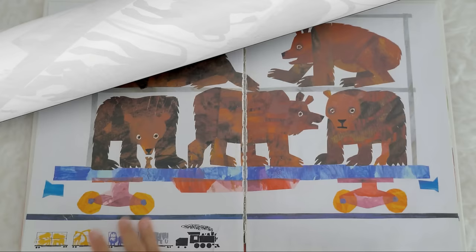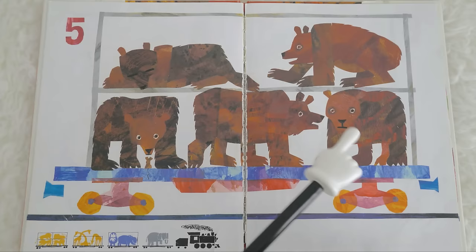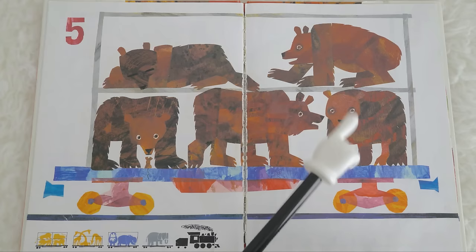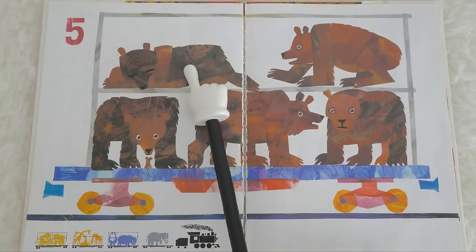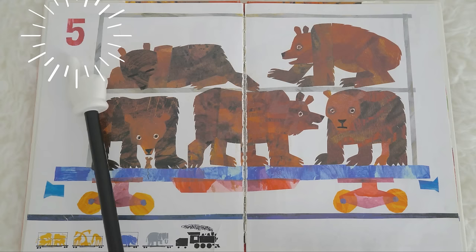What animal is this? Let's listen to the sound it makes. These animals are bears. Yes, these are bears. Let's count how many bears do we have in this trailer. Are you ready? 1, 2, 3, 4, 5. There are 5 bears. Can you please say 5? Let's use our hand to show number 5. 5.